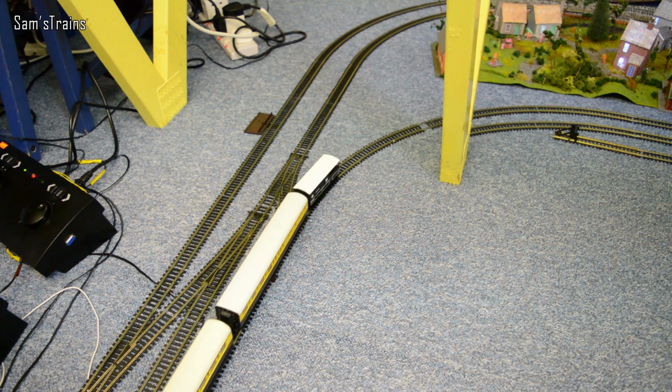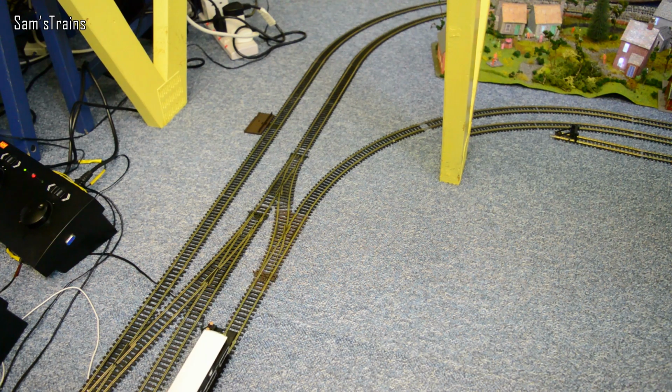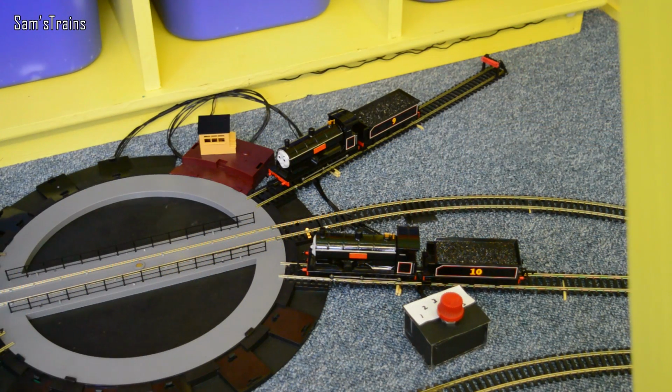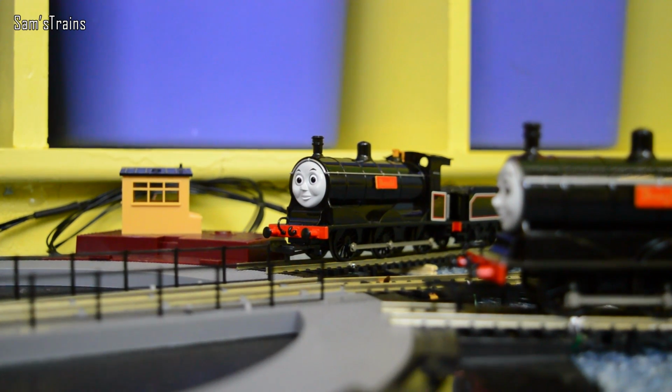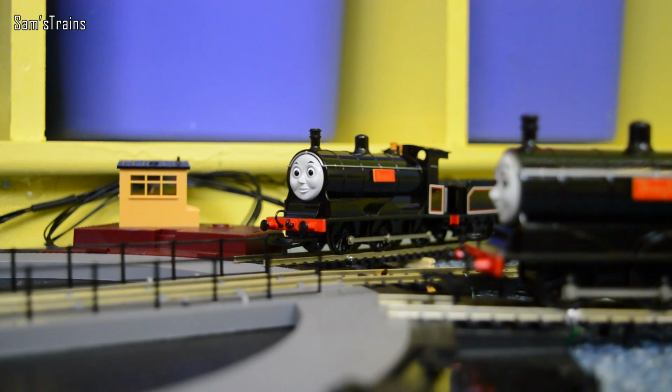Okay, well, back to Duck in a second then, but first we've got to get those twins out, haven't we? Well, did you guess them then? Well, I guess I'll have to reveal it now. It's Donald and Douglas, of course, the Scottish twins, number 9 and number 10. Let's get Donald out first then, but obviously I need to move the turntable, so let me just do that.